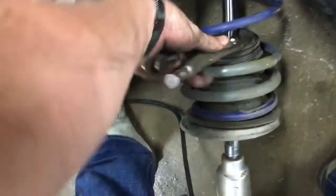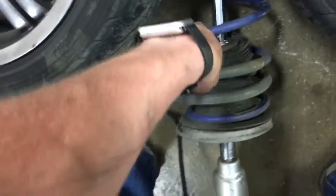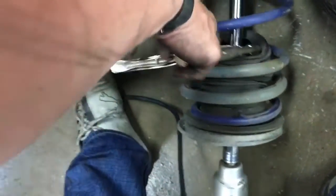The reason why I don't go further down is because if you actually mar the shaft, it's just going to eat the seals on the shock. But if you go all the way up here, you're very, very rarely actually driving on the shock up there.